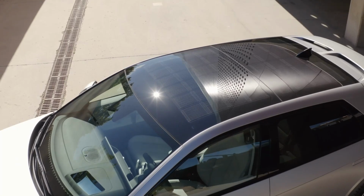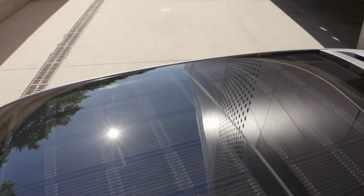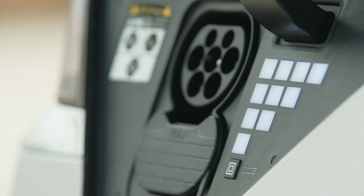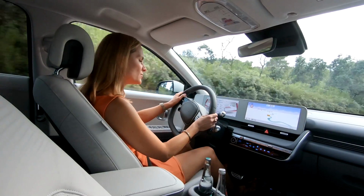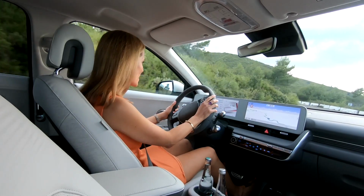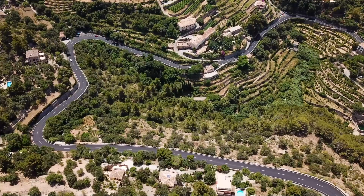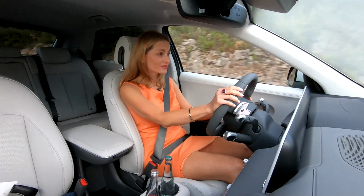We also have solar panels on the roof. You would think it's not rocket science, but I don't think it's been done that many times, to be honest. Now, what we have here is an 800 volt battery. To give you an idea, standard on the market is 400 volt. The only car that I know of that's got 800 volt is the Porsche Taycan. That's right. What this also means is that using those fast chargers, in just under 5 minutes, you can get yourself 100 kilometers range. Now, I think that is pretty good.